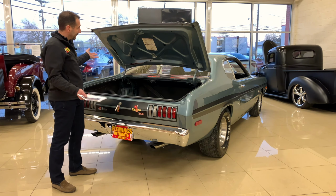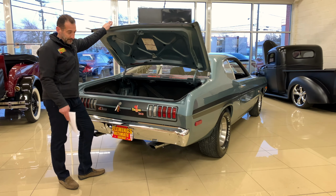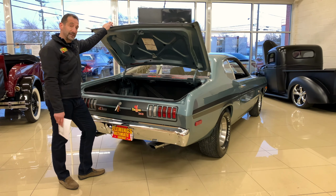If you went to a car show or whatever, you could show people circa, this is the way they did it. And in the 70s, they were building hundreds of thousands of these cars. They didn't detail in the way we do today, but this looks really, really nice.